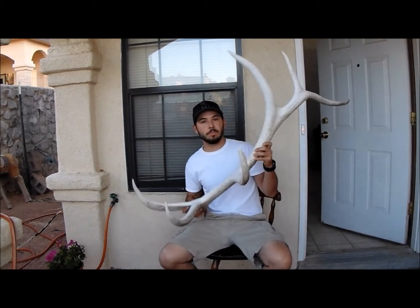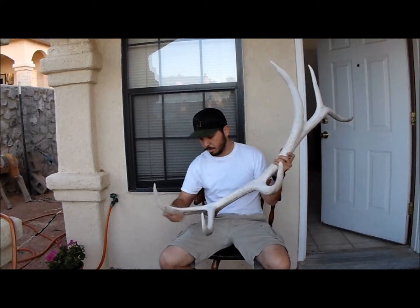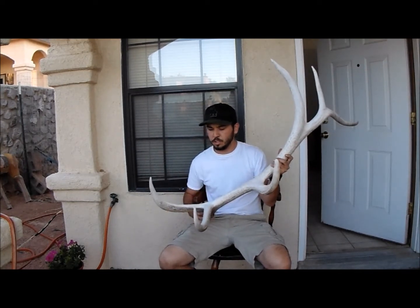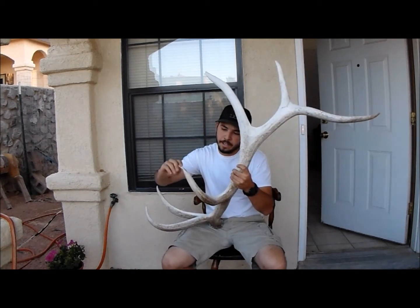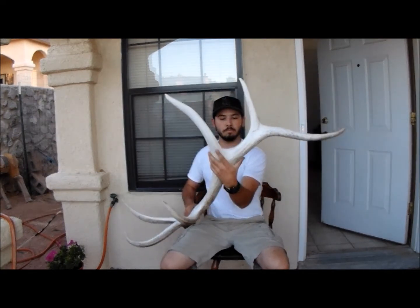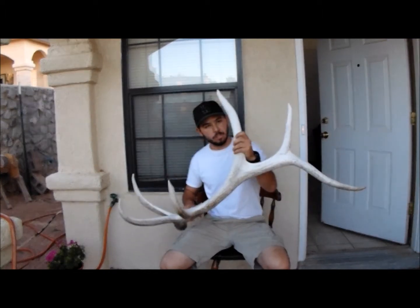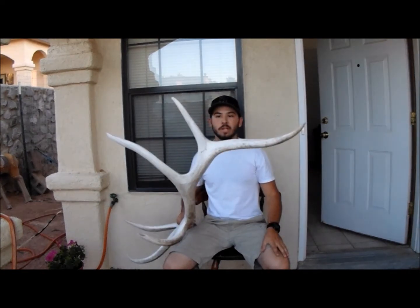It's one of the most typical sheds I've ever found. The fronts are great. I forget the measurements, but both the G1s and G2s are about 16 inches. The third's a little broken right here. It probably would have stuck up to about right there, maybe 14, 15 inches. It's got a real massive palmation around the sword, and the royal is just incredibly thick, and then it's got a really nice well tail.